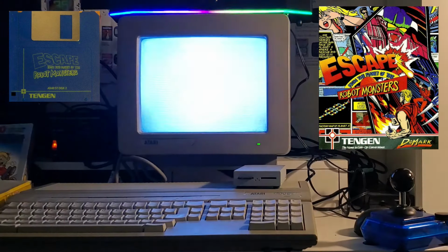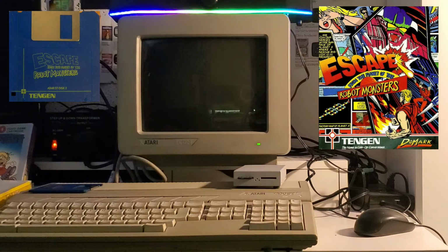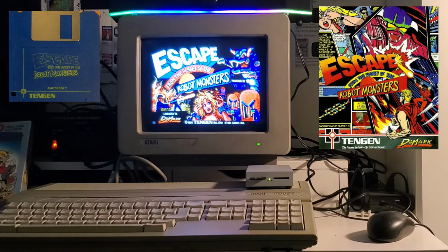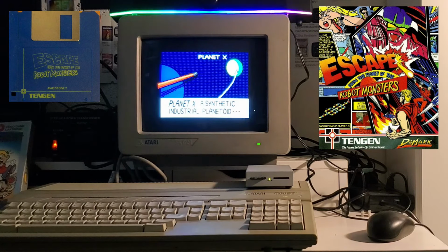Escape from the Planet of the Robot Monsters is the third and final game in this triple pack. I recorded about this one a little while back when I did a video on four-way scrolling run-and-gun games for the Atari ST. I noted then that it was a fun blaster where you must rescue hostages from the robots. It's a little bit like a modern, for the times, Robotron 2084, as ironic as that might sound today.